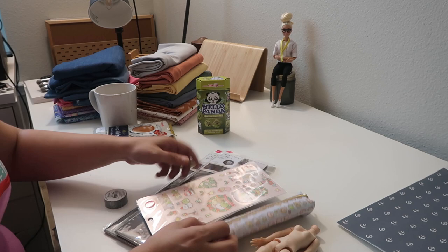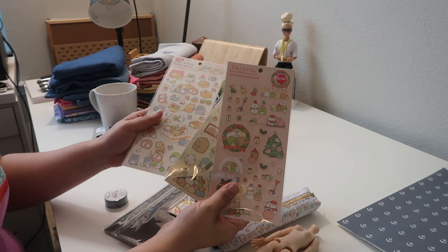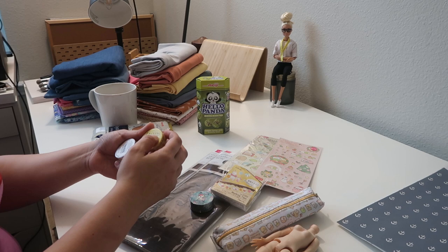So I bought stickers with the little figurines on them. I thought they were so cute. Oh my god, I am so happy. I love stationery, so I'm gonna put these in my planner and make it look super cute. Then I got some Winnie the Pooh masking tape or washi tape. I also got some Tokidoki. I got some more of those, I guess, Sumikko Gurashi little characters to go with my pencil case.